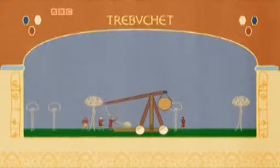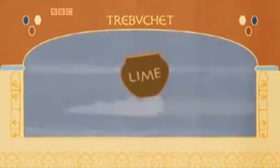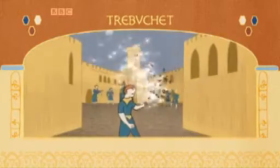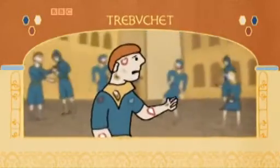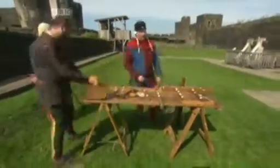The point about firing animal carcasses is if they are decaying, they splatter everywhere, and you can have the potential of spreading disease amongst the garrison. And that was often more fatal than any other form of attack in the Middle Ages. They also had a form of chemical warfare. Sometimes they would use lime, and lime actually burns when it touches the skin, so it's a horrible effect and a very demoralising one. So how exactly did they work?